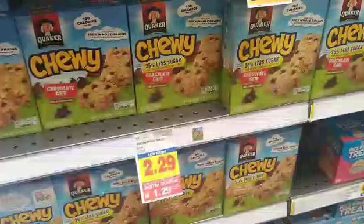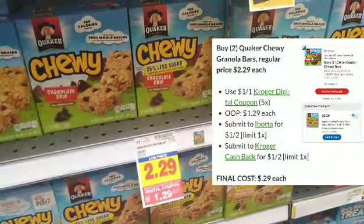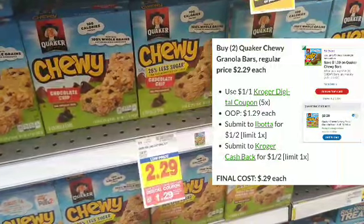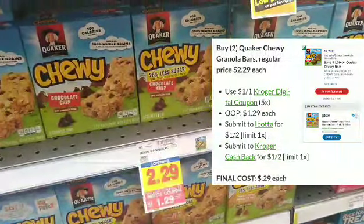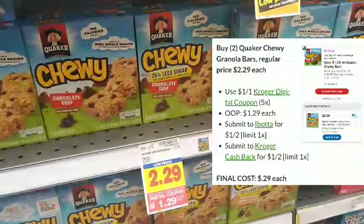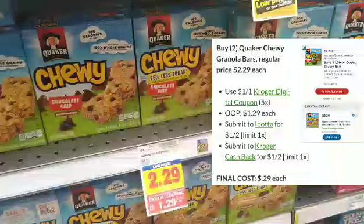Right, the Quaker Chewy Bars this week are on digital coupon sale for $1.29, so you wanna load that digital. It'll take $1 off each. You wanna grab two of these, and then you'll submit to Ibotta for $1 back on two, and Kroger Cashback's $1 back on two. Final cost just 29 cents each.